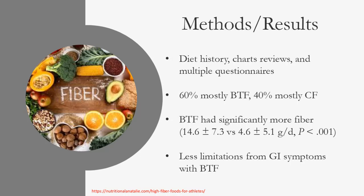In this study, there were only 70 children. The study was able to pull from diet history and review patient charts, as well as a few questionnaires that were completed. Each patient or their parent completed it. 60% of those participants relied on blenderized tube feed for at least 51% of their nutrient needs, and 40 of those participants mostly used commercial formulas. Between the two types of formula, the one nutrient where there was a significant difference was the amount of fiber, and this was significantly greater in blenderized tube feed formulas.